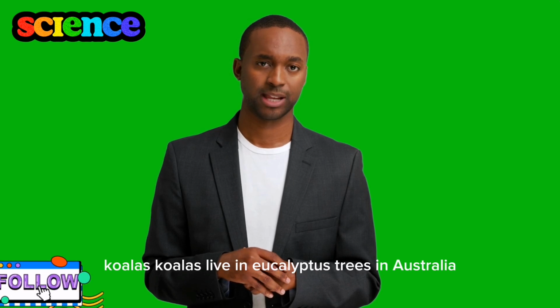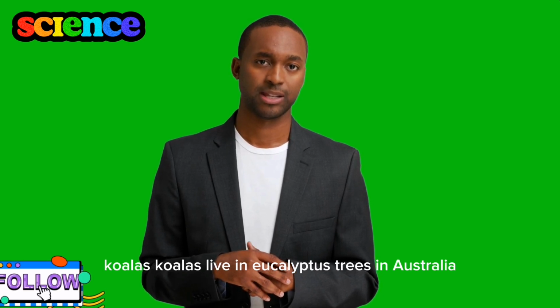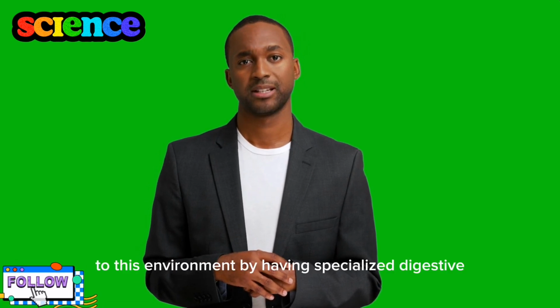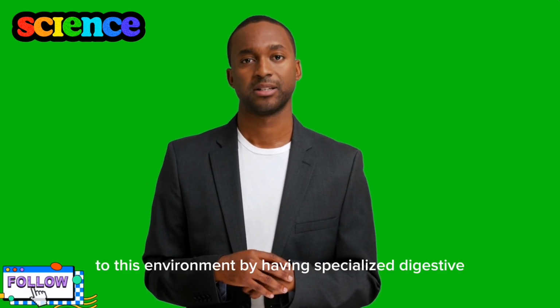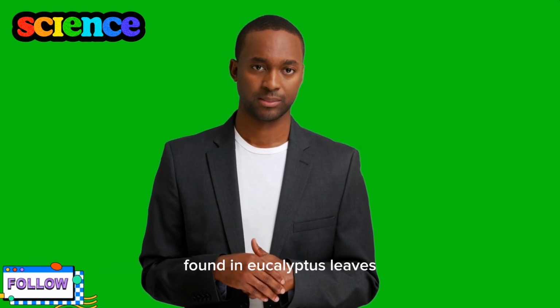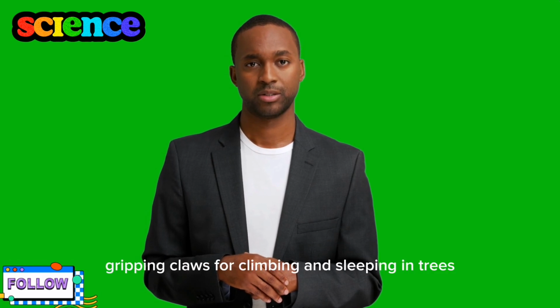Koalas. Koalas live in eucalyptus trees in Australia, which is their primary source of food. They have adapted to this environment by having specialized digestive systems that can break down the toxic chemicals found in eucalyptus leaves, as well as strong gripping claws for climbing and sleeping in trees.